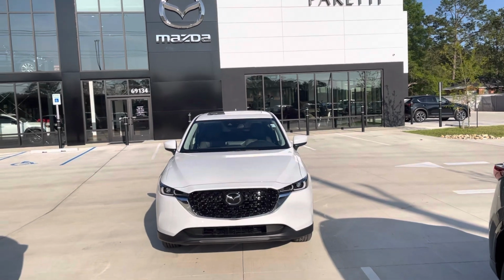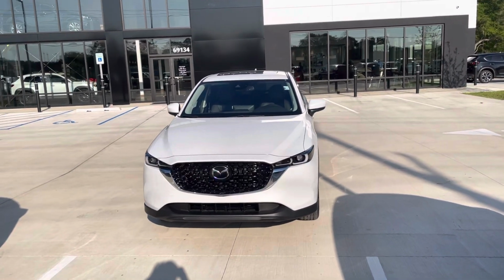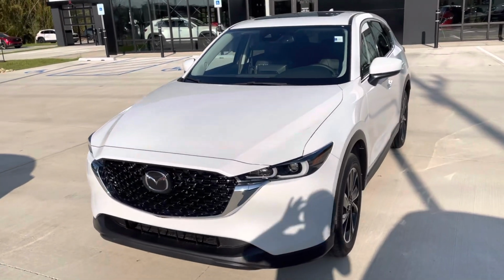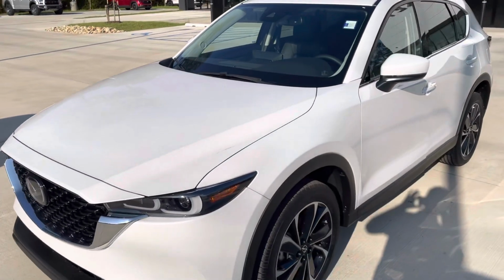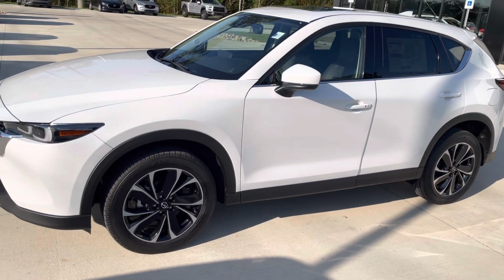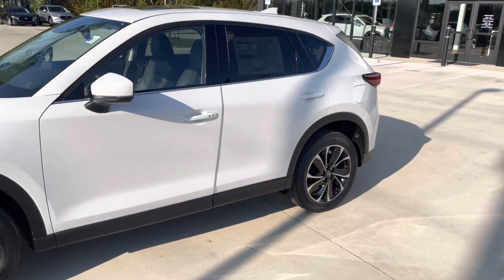I wanted to show you the CX-5 because you can use your e-plan on it and you'll get it at invoice price. This is a white Premium CX-5. It's even cheaper than the CX-50. I don't know if that really matters to you that much, but it's a really nice car. You get a lot of the nice features and you're going to have a lot of the same space.